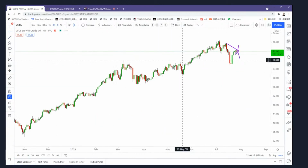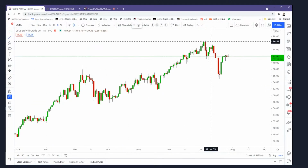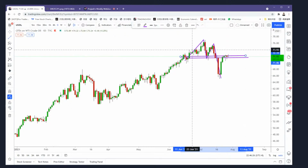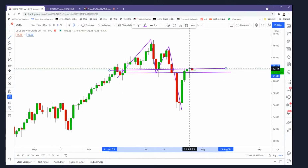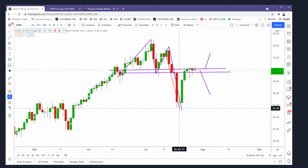Okay, and I go to the daily chart. The daily chart is very interesting. Some people said oil has made a double top. Yes, I agree. The neckline was here. It did actually make a double top, right? And the price is pulling back to the neckline. So you really have a decision to be made here. It's either the breakout or breakdown. But I will choose to sell the breakdown because this happens first.